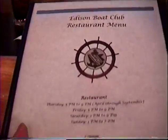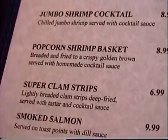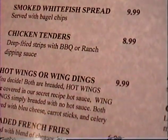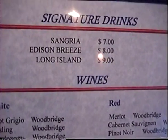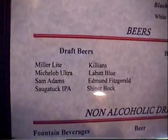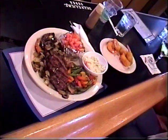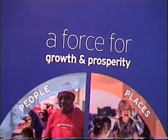I was thirsty. But here's a look at the menu, as promised. Now, these are great prices, I think, even though I'm not a big foodie. But these are what, the appetizers? And it's not just one or two things. And then here we go, signature drinks. They have the Edison Breeze. And then the guy next to me, I asked if I could look. He had the New York strip and shrimp.